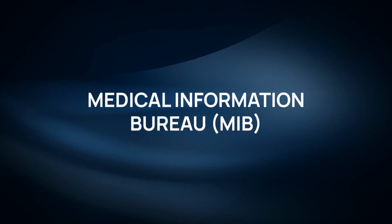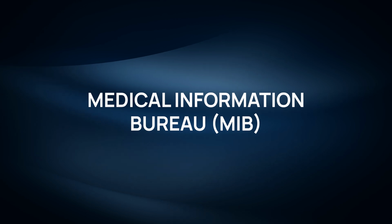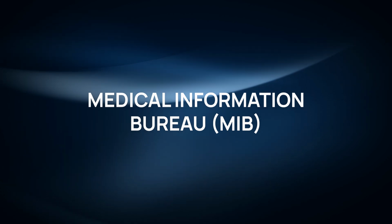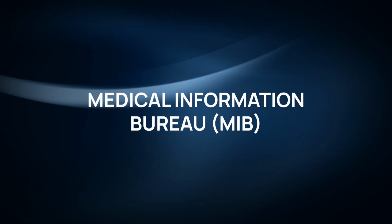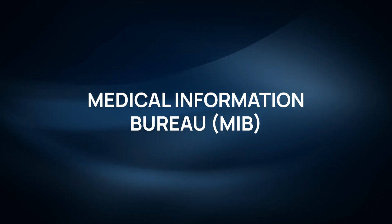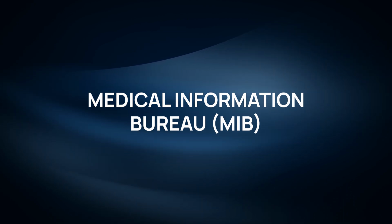If you've previously applied for life insurance and disclosed certain conditions, that information may be available through MIB, helping the new insurer assess your application more accurately. The MIB acts as a resource for insurers to flag potential misstatements or omissions in an application. If an individual leaves out important details, such as a pre-existing condition, the insurer may discover this by checking the MIB database, which could lead to adjustments in the policy terms or even denial of coverage.